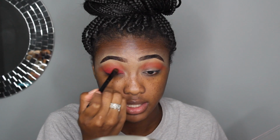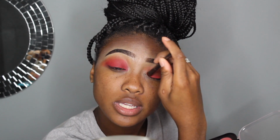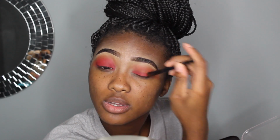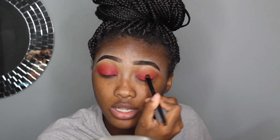Wow, this is spicy. I'm just gonna pack it on. And you see how the color just comes up so vibrant? If I were to put powder over top of this primer, this color would not show up like this.